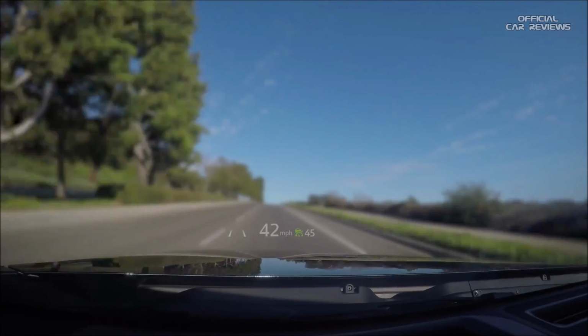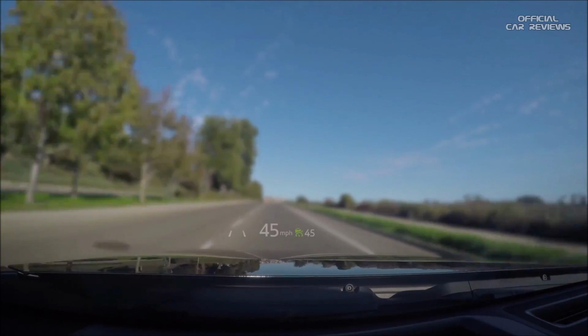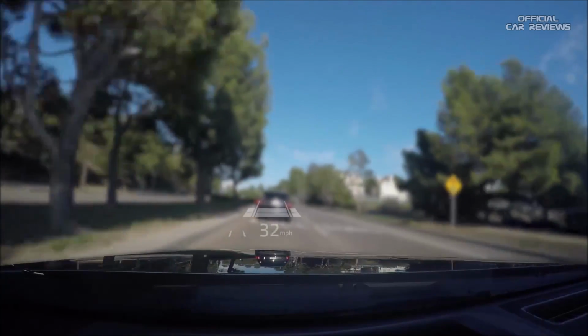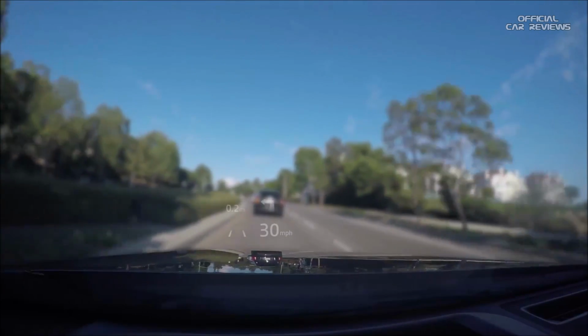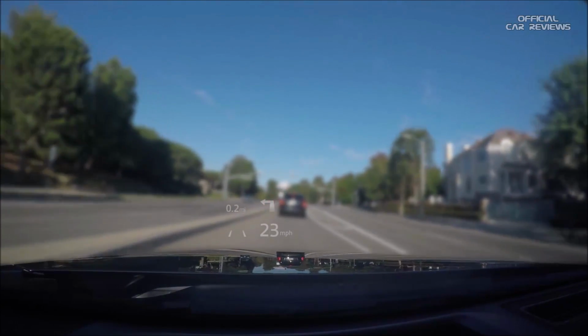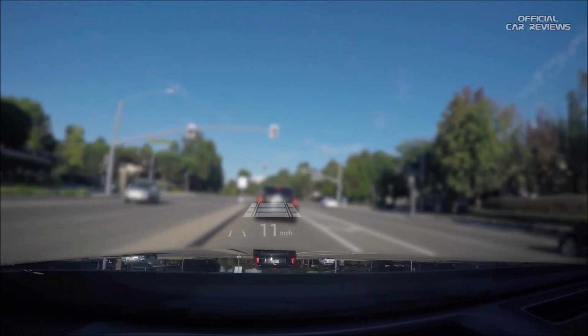The active driving display starts by displaying key driving information like vehicle speed and any current cruise control settings. When following a route programmed into the vehicle's navigation system, it will display the next turn-by-turn instruction. Please note that when connected to Apple CarPlay or Android Auto, turn-by-turn instructions will not be displayed in the active driving display.